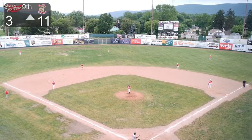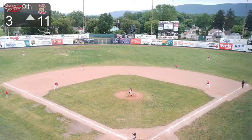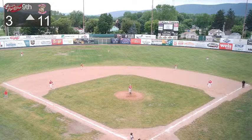It'll be Madrid followed by the second baseman J.D. Robinson. Zach Banks, the designated hitter, to follow after that. Just missing inside is Birch. 2-0 the count to Madrid. Jaden in his last trip to the plate, a pop-up to Brooks Hicken in the 6th. 2-0, breaking ball, called strike one at the knees.